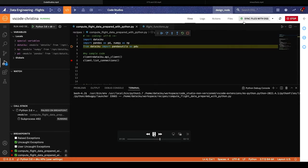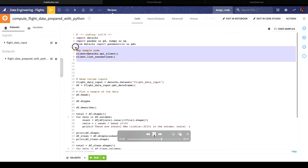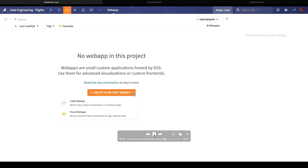Now, when I sync this back, if I go back to the Python recipe, just like I had coded it here, you see those lines appear. So seemingly trivial, but it makes it more familiar if you're used to coding in a certain IDE.